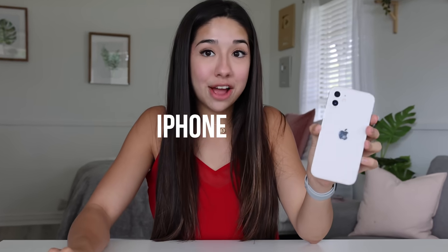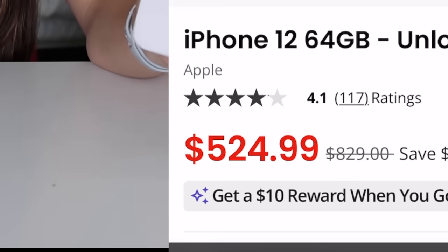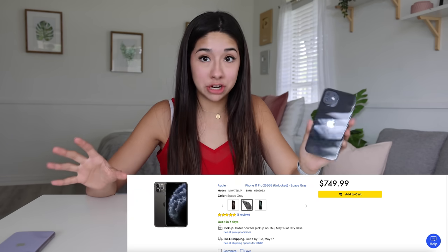Okay guys, we are now home and it's time to list these on OfferUp. Starting with my sister's iPhone 12. From the looks of it, people are selling a refurbished iPhone 12 for $500. But since ours has a little bit more damage on it than usual, I think we're going to price it for around $400. This iPhone brand new sells for about $750.